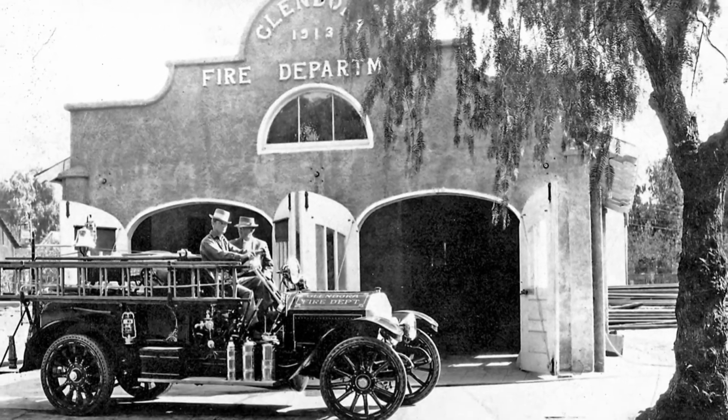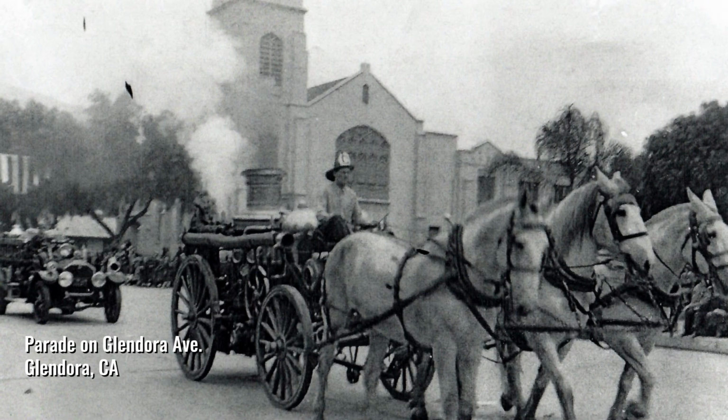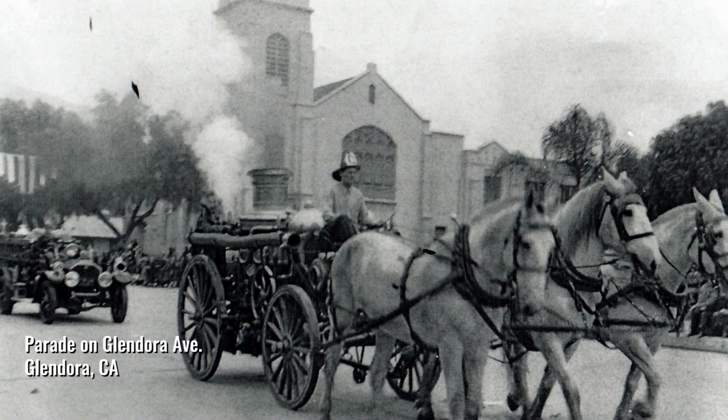Why did Glendora buy a fire truck? You didn't have to keep 3 horses, and you could jump in it and push the button or turn the crank or whatever, and you're on the way to the fire instead of harnessing horses and all the other things that went on with keeping a horse. And there's 3 of them in there.